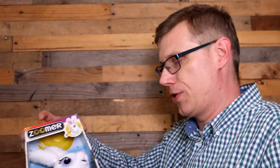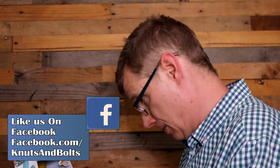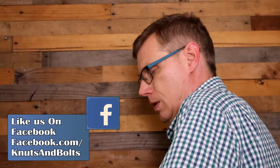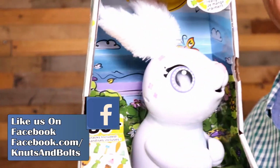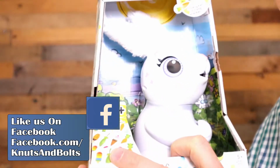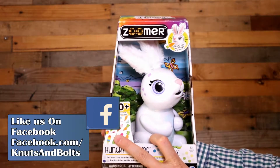Okay, so here's another Zoomer. Sorry. This one's Chewy. Says all the same stuff on the back, but this one is not messed up on the face. So, kind of neat. What do you guys think of that? Zoomer.